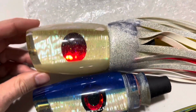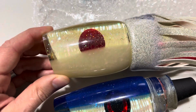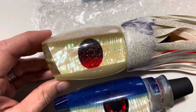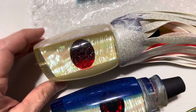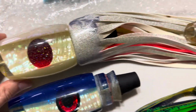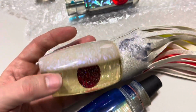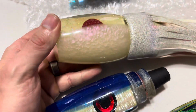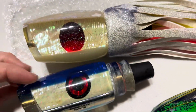This one, I don't have 100% confirmation on the name. The individual we got it from thought this was called the Big Bull. I haven't confirmed with Bomboy yet, but if you are familiar with that shape, feel free to comment. I believe this is called the Big Bull. It's a nice 14-inch, almost 16-inch size. Blueberry pearl on the top and strawberry pearl belly, a nice triple pour there.